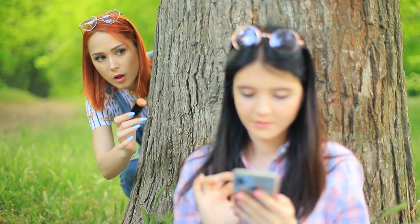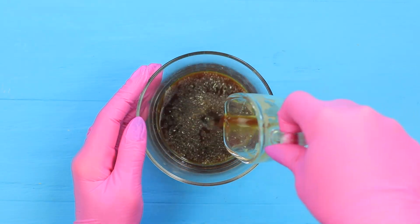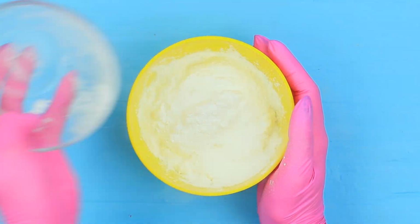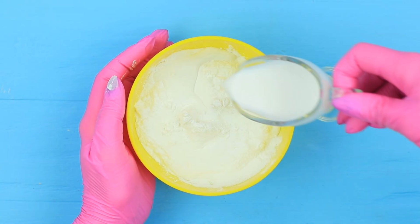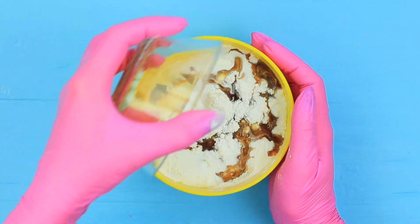Let's make a hit with our delicious concealer. Add 2 ounces of strong coffee to 1/5 ounce of gelatin. Mix 5 ounces of mascarpone with 2 ounces of powdered sugar. Add 2 ounces of cream and combine it with the coffee mass.